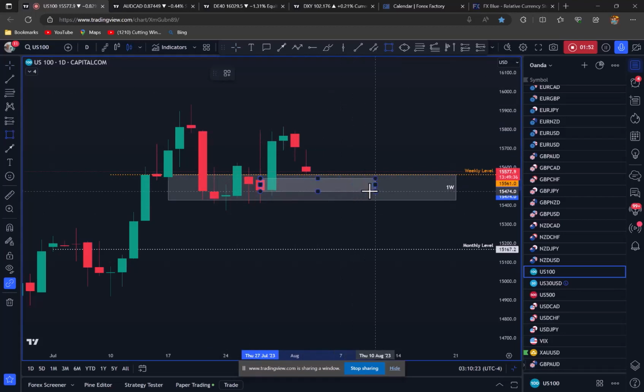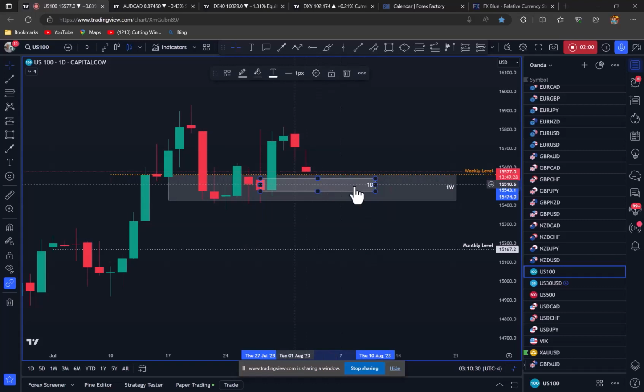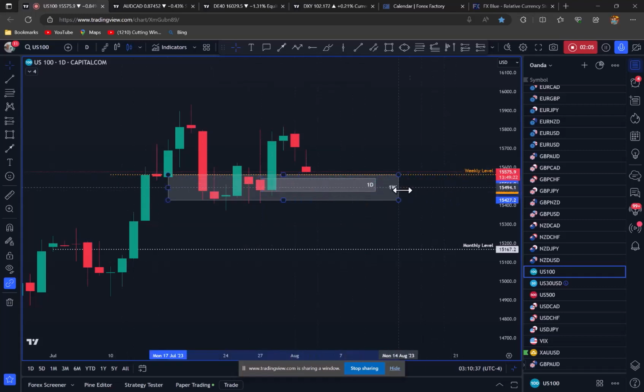So on the daily we've got this accumulation, and it's telling me that there's room to move down into this level, but in saying that, we've got this weekly support as well over here. So how far this trades south is anybody's guess at the moment, really. I mean, we do have room for this to move.